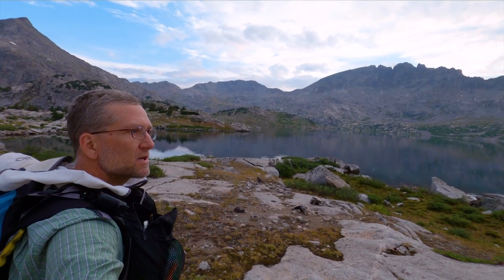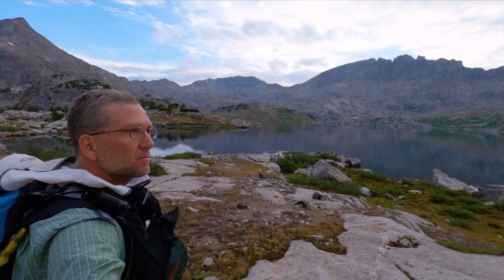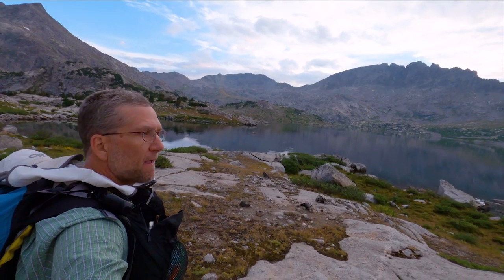So the goal is this pass northwest of Halls Lake. And it looks like a pretty easy class 2 ramp that traverses straight across to Europe Pass from this pass.